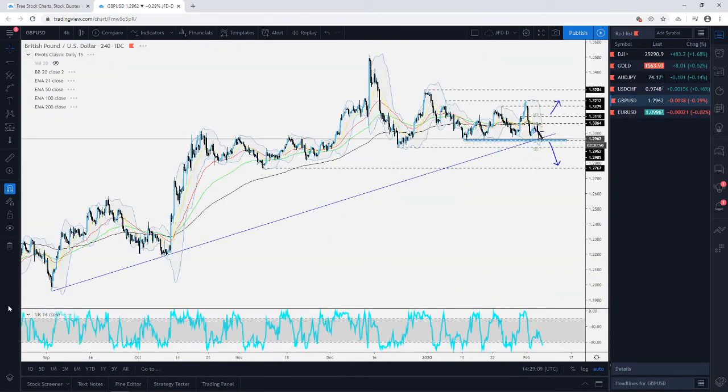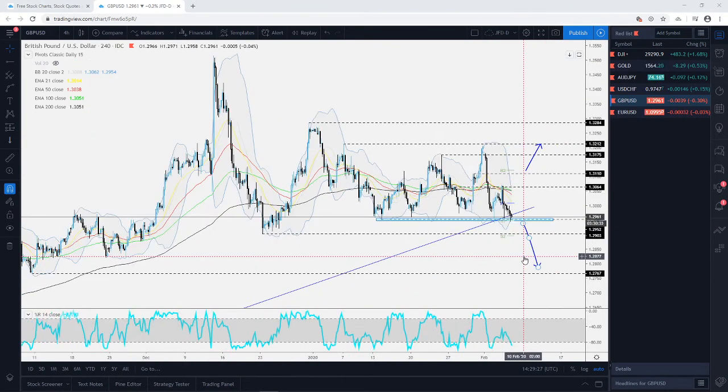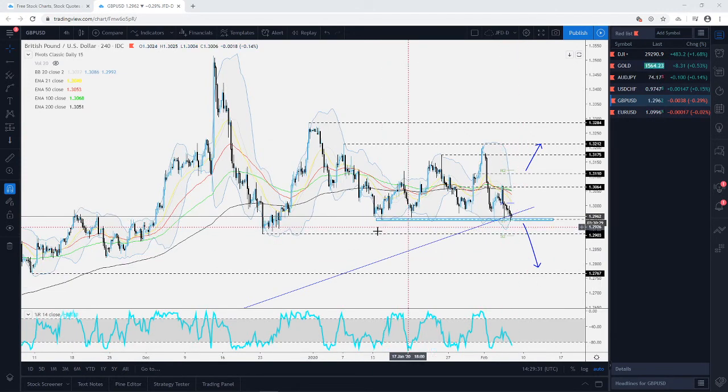So very quickly on that, I've talked about this one this morning, and I'm not going to spend too much time on it, but basically it's still the same idea as I mentioned this morning. We need to see a drop below this upside line, and also in addition to that, a drop below the 1.2950 zone. But in a way, ideally we would also like to see at least a 4-hour candle close below this, because as you can see, the 4-hour candles keep piercing it through.